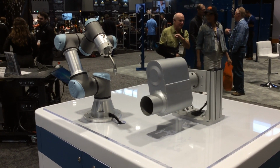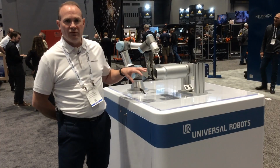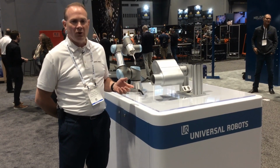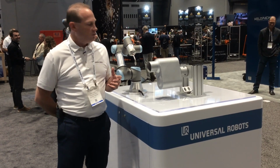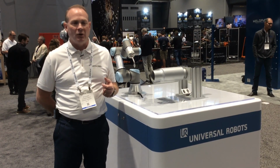Specifically, in this example, what we're performing is coordinated motion between the part moving and the robot moving. The robot's holding a simulated torch. The part is being turned on a rotary axis, and this allows us to coordinate the motion of these two separate systems to perform more complex operations in welding and metal fabrication.